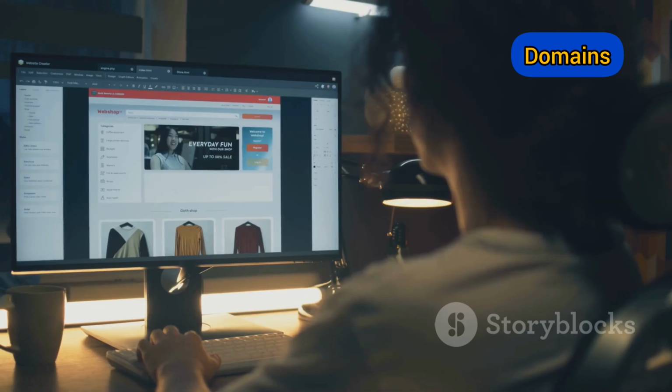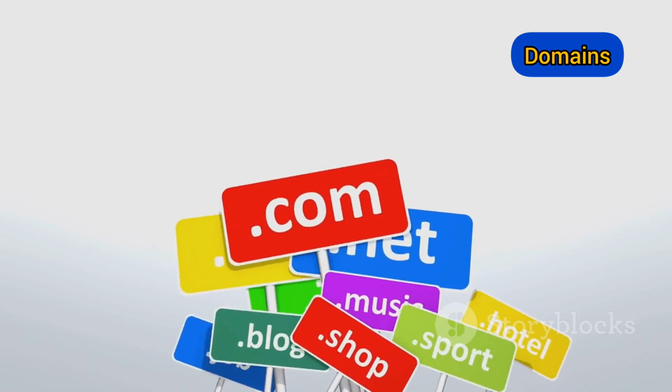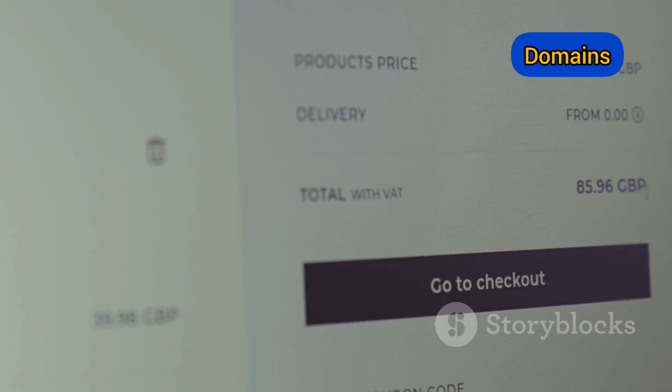Now, it's time to check availability and register your domain. Platforms like Dynadot are great for this. Make sure to compare prices and look for cost-effective options. Remember, a perfect domain name doesn't have to break the bank.